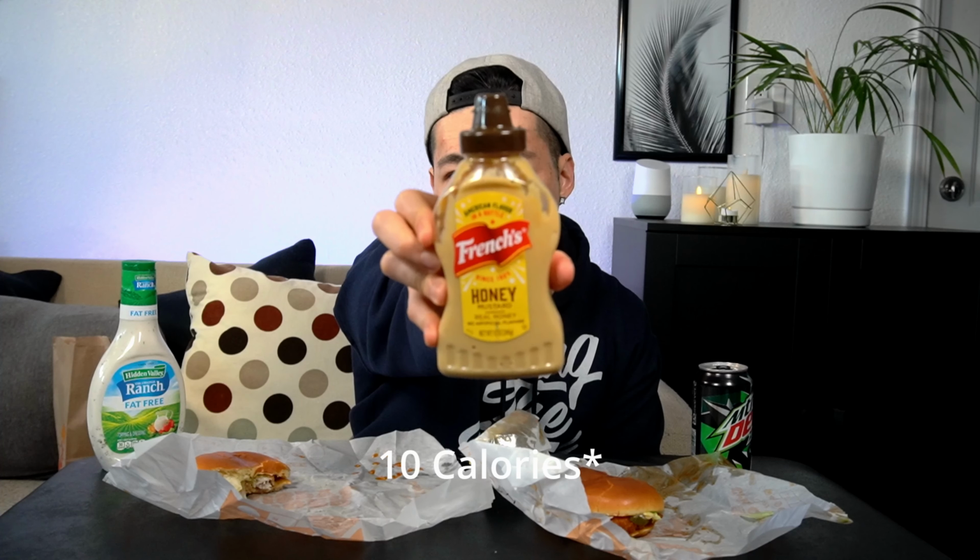Last but not least, let's go back to the Fiery Big Fish. But instead of ranch, let's try French honey mustard, only 5 calories per serving. So the honey mustard at Burger King is 89 calories. This one's only 10 calories, sorry. I said 5 calories, this one's 10. But still, 89 calories compared to 10, that's still winning, right? Again, guys, get the taste, not the calories.